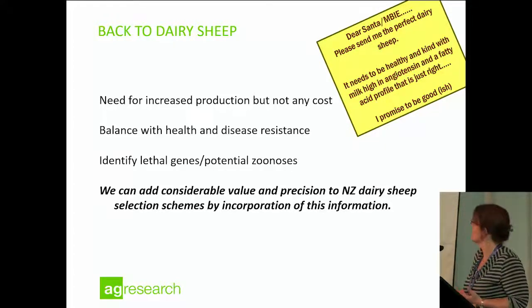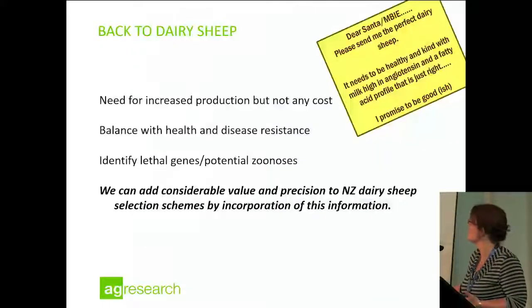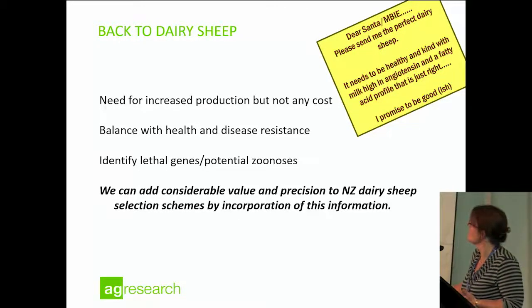We need to know which genes infer this resistance so we can have robust, healthy sheep. We know that just increasing production by itself, we can go and get high-yielding animals. But just like we were told before, we're not going to cope by just breeding for yield alone. We have to know what these underlying health traits are.